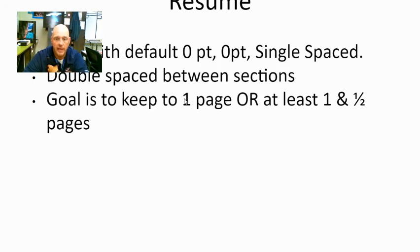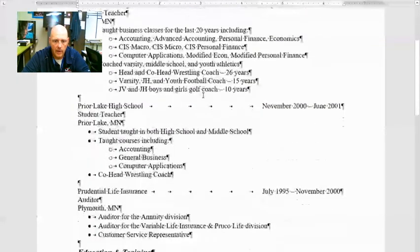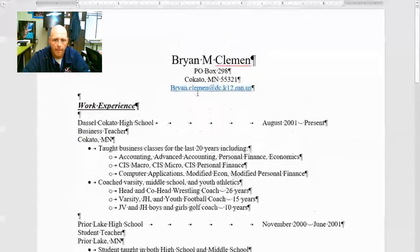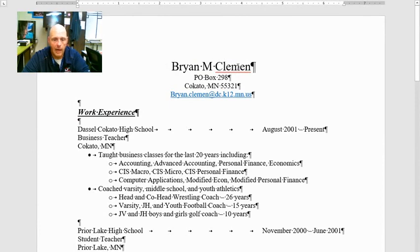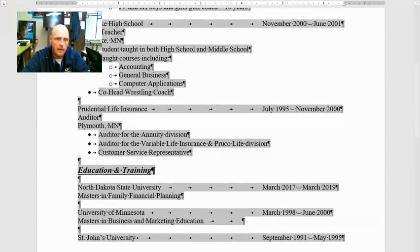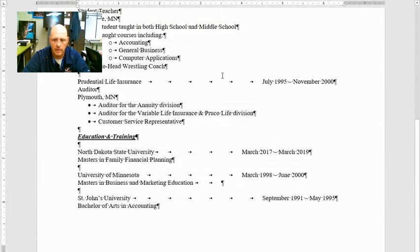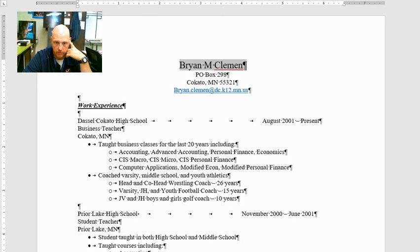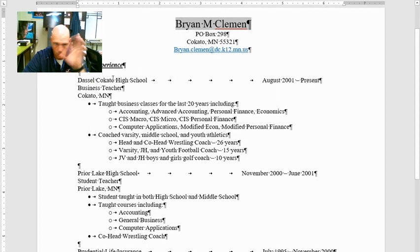My goal was to get this to be at least 1 page or a page and a half. I am right now at a little bit more than a page, right? So I got to make a choice. Should I do some little adjustments, right? Should I go ahead and copy all of my information now that the whole thing is done and shrink it down to 11-point font so I can get it to fit all on 1 page? Okay, maybe yes, maybe no. And then I can play with, well, let's make Brian Clement bigger, a little easier to read. Do I want to do something different here?